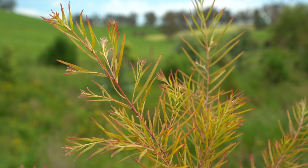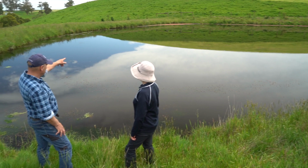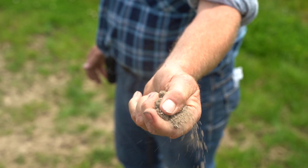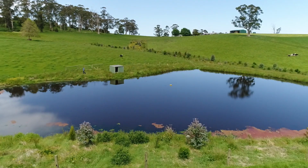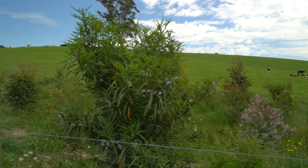Originally when we purchased the property, the dam didn't have a fence. It suffered with poor water quality, always brown, which is obviously soil sediment. We thought that maybe the best way would be to fence the dam off and plant out the trees. We have planted approximately 5,000 to 6,000 trees. These trees are all native to the area. And it's just amazing how quick they can grow and just looks fantastic.